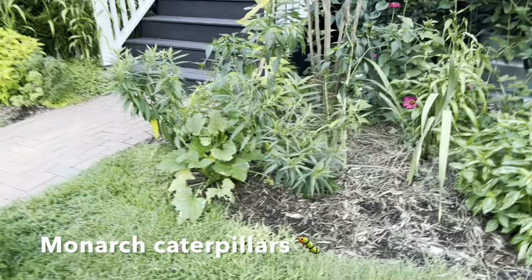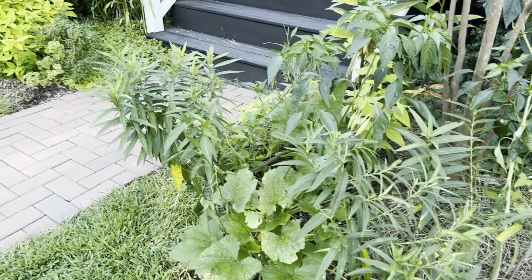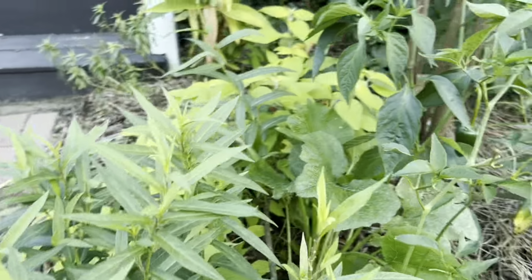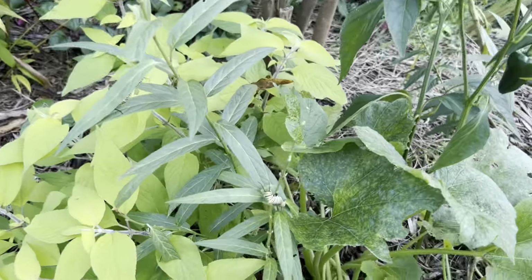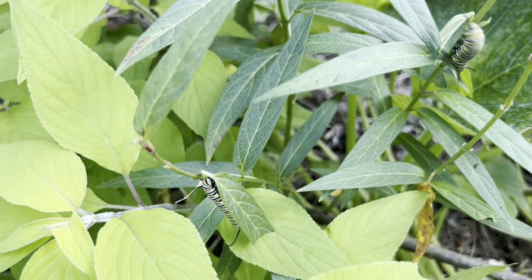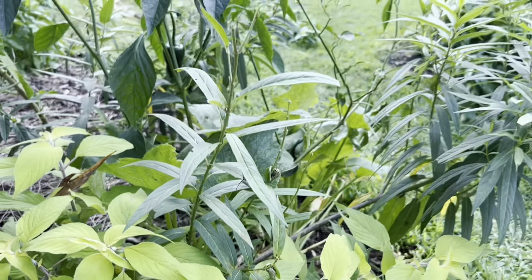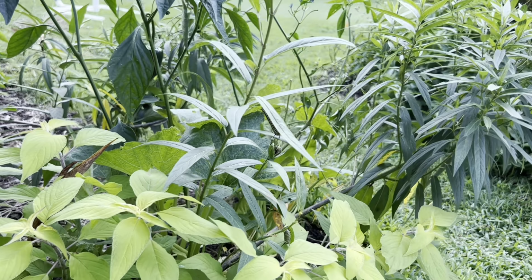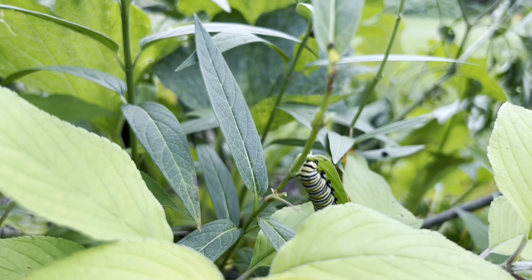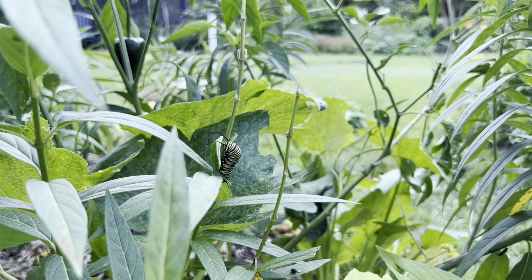So a very exciting discovery earlier, and I have a video just about the monarch caterpillars, but I want to show you them here too. I found these earlier today, and it just completely changed my mood altogether. I found them all over the yard on various milkweeds, different species of Asclepias. Wow, what a way to close out August. So happy to see these.